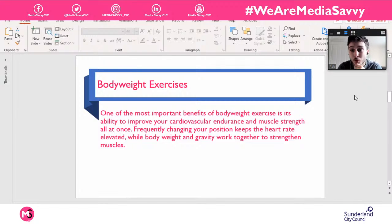Okay then, guys, so body weight exercises, or calisthenics, you might hear them called. If you've ever come across that word before, that's all that is.